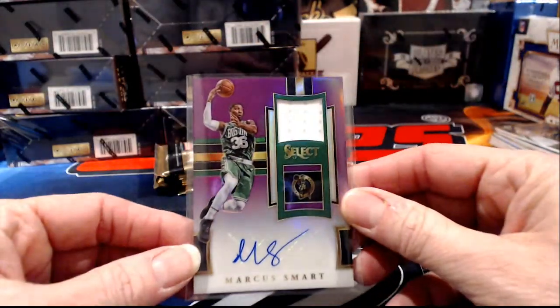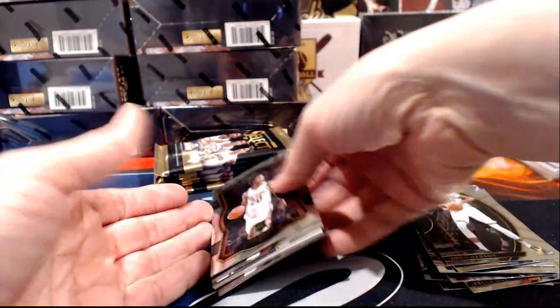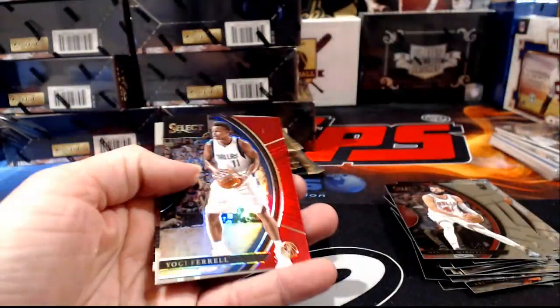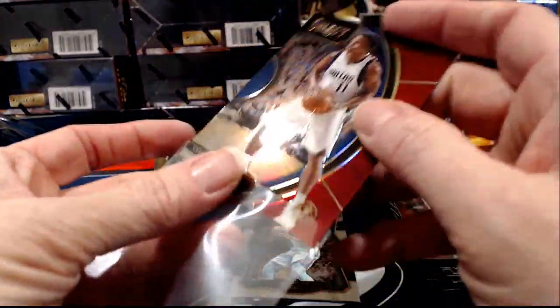So Celtics, you're getting some hits, RB, but you're not finding the player you're after so far. Oh, and you're taking off? Okay, well, we'll do our best to keep pulling some Celtics for you then. You have a good night. Yogi Ferrell to 199 for the Mavericks.